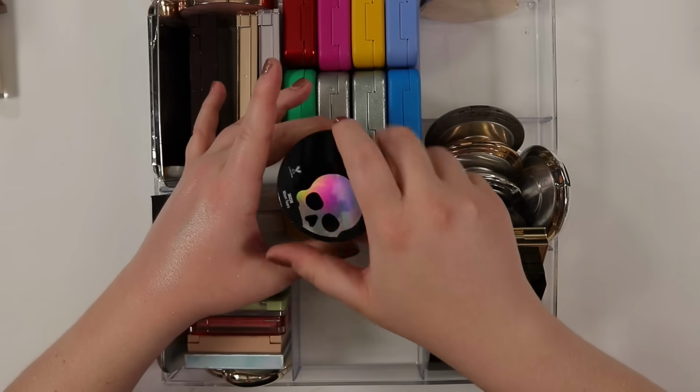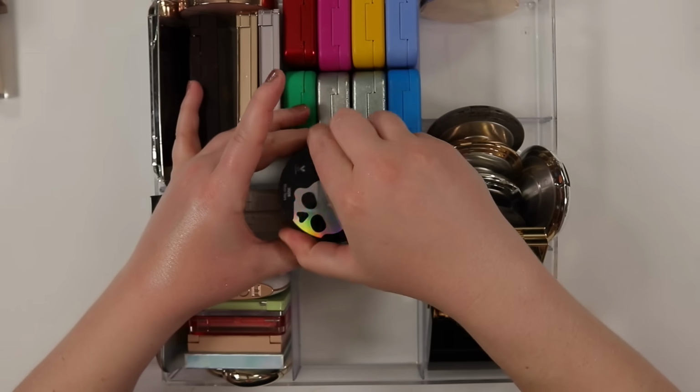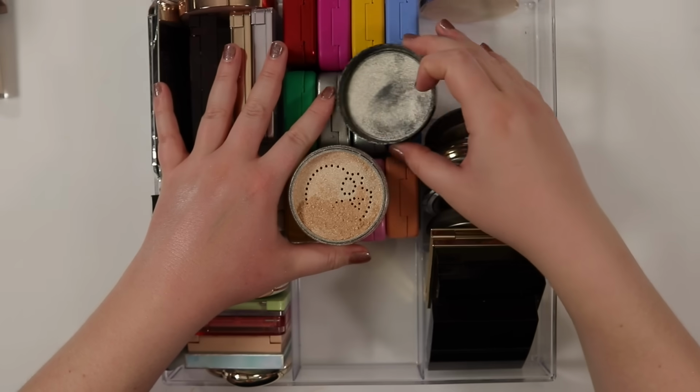This guy is so old and I'm kind of contemplating getting rid of it, because, let's open it. I'm tapping it off, hoping. You guys remember these Wet n Wild collections? Man, I was so into them. This is the Moon Tears. I was so excited to get my hands on this.